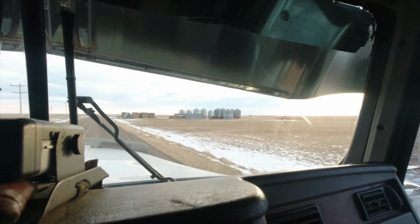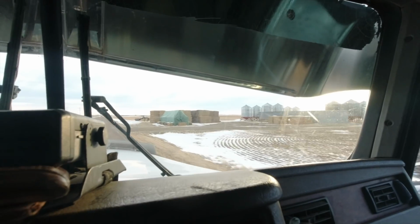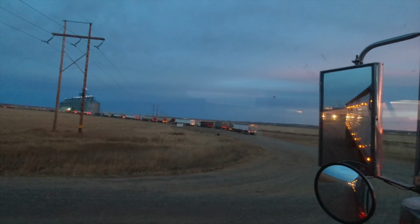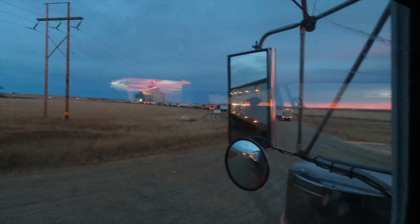Really need to get some of this hay moved. Got destinations for some of it. We could just get trucks to haul from here to Minnesota. Getting closer. Maybe 5 trucks yet?